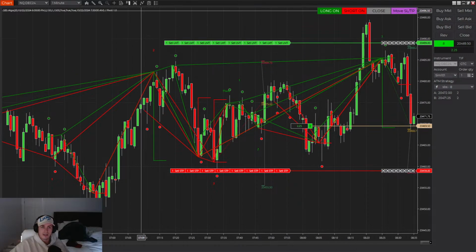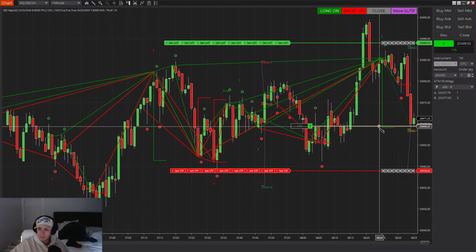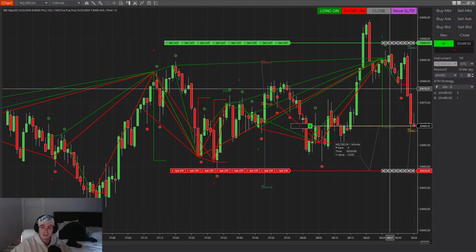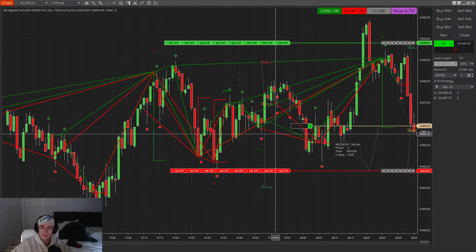We're entered in 8 contracts because our risk is 1500. This is about 10.5 points times 8 contracts times 20. So this is about 1680 risk. Remember, it rounds up slightly. Okay, so 1680, right around 1500.